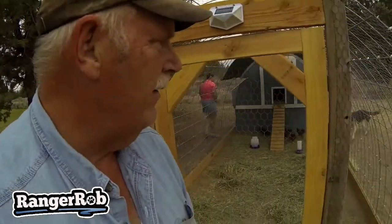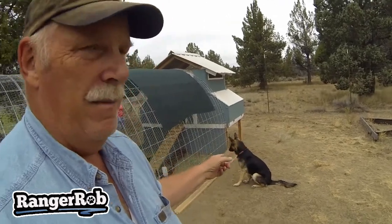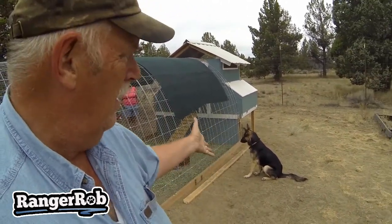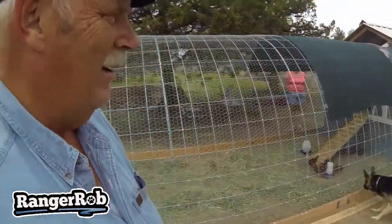So there you go, guys. Now we just got to teach the German Shepherd to calm down. We're actually ordering electronic collars. No, not to electrocute them, but to use a vibrator beeper system for both dogs. They're just not used to having the chickens. They're doing pretty good, but she gets riled up pretty good, because you got to remember, a German Shepherd is a herding dog.